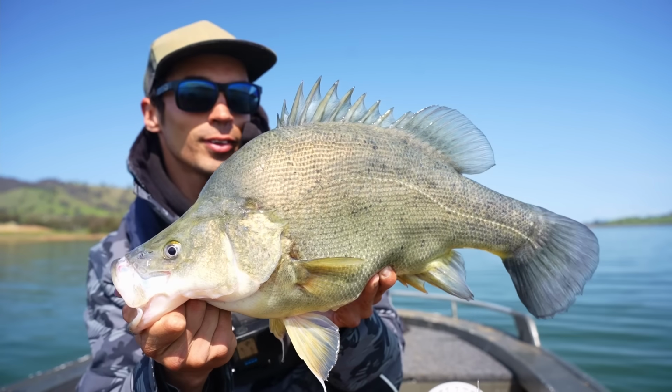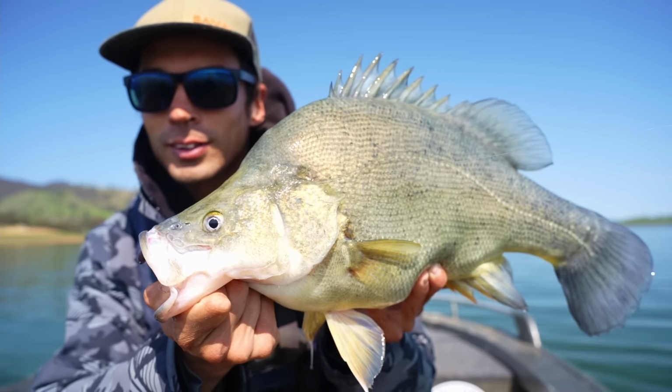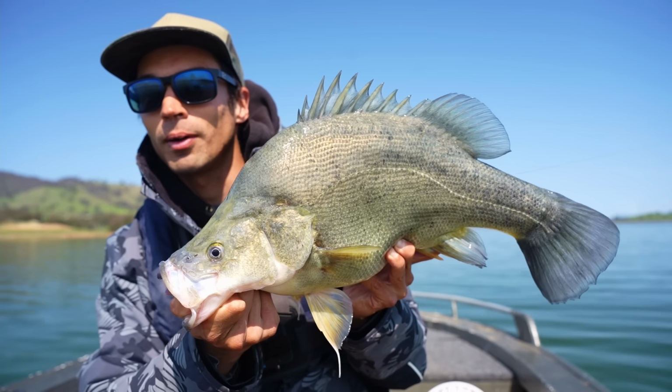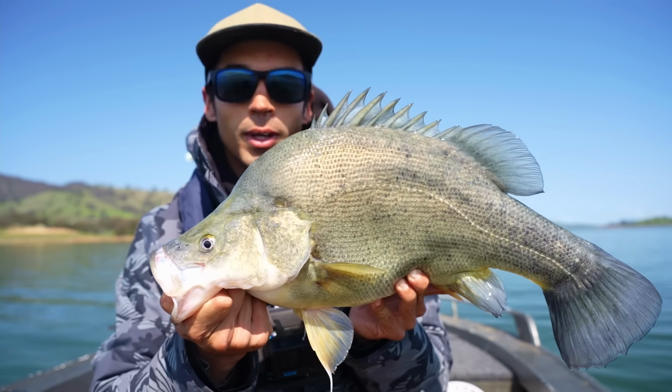Put up a good account for himself, actually. It's a good scrap. Little grub getting sucked in. The water's still so cold, 12 degrees. You just gotta be super subtle. A little grub's the only thing I can get him on, but it's awesome fun. All right, I'm gonna get the grub out and let him go.